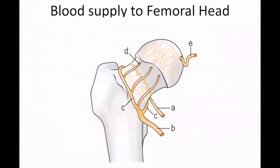Now on to blood supply. We'll go through this quite slowly. So A and B delineate the medial and lateral circumflex arteries, of which the predominant blood supply to the head of the femur is the medial circumflex artery. This is a branch of the profunda femoris, which is in turn a branch of your femoral artery.